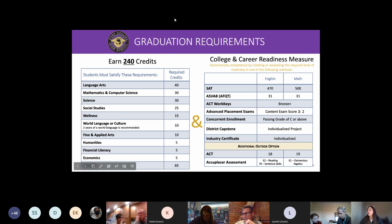Graduation requirements. So to graduate and earn a diploma in Poudre School District, you have to earn 240 credits. Now, many students wish that those were all going to be in art or all going to be in PE, but they are not. They are broken down into specific subject areas. 40 credits of language arts equates to 4 years of English. So that is taking and passing English every single year while in high school.